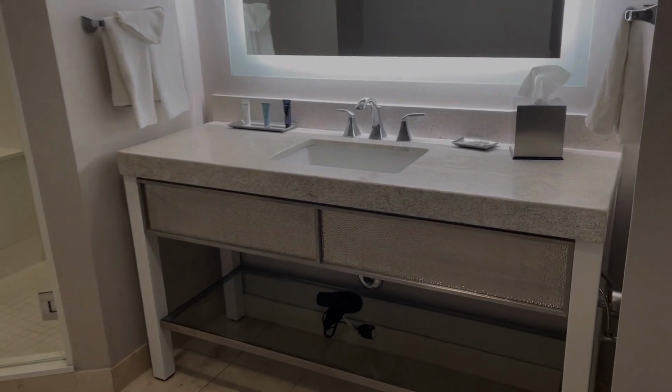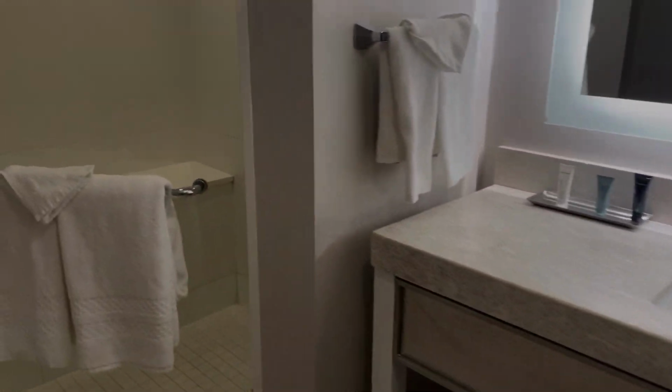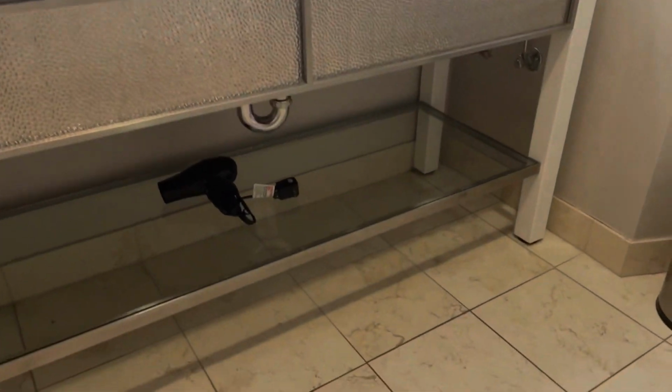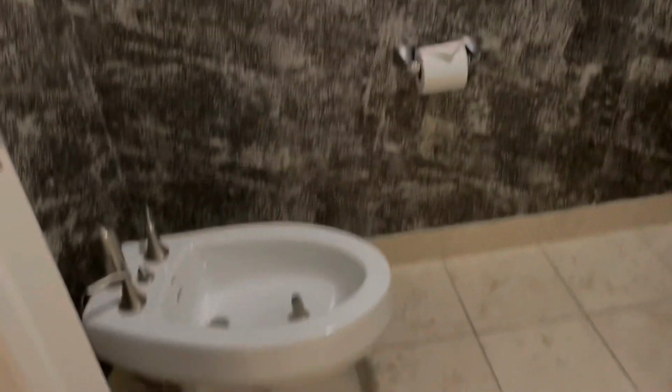One sink. Seems kind of odd for a suite, but one sink. A shower. Decent size. Nothing fancy. Hair dryer. And then the toilet, separate room. I guess that's a bidet, my wife said. I don't know. Suppose.